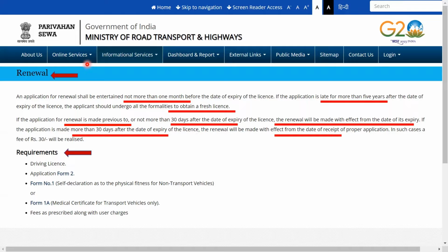Now, what are the high level documents that you need for renewal or change in address? Your old driving license, then application form number 2. This will be autofilled when you submit your application online, so you don't need to fill it manually yourself if you're filling the application online. If you're filling it offline, then you can print out the blank application form number 2, and then you can fill it.